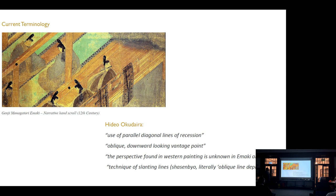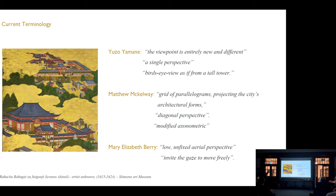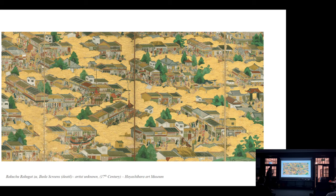And you can see here, Hideo Okudaira calls it a sashenbiyo, which means a bleak line depiction. But there's no real understanding of Western perspective that emerges in East Asian art. The use of representation has always been this fluid parallel projection, and you can see here several moments where the laws of a typical parallel projection drawing in the West are played with and manipulated, where we can see this face at an angle here, and then on this side we can see this face.